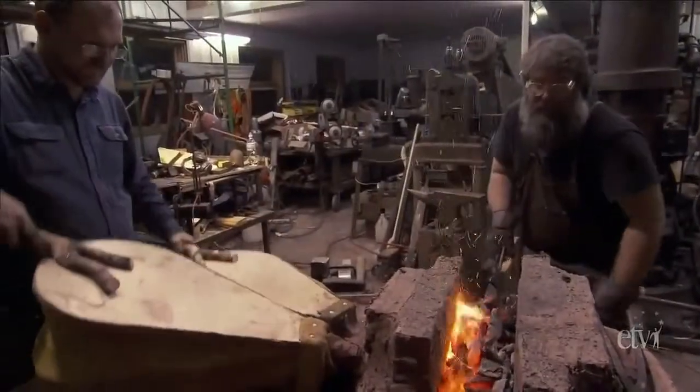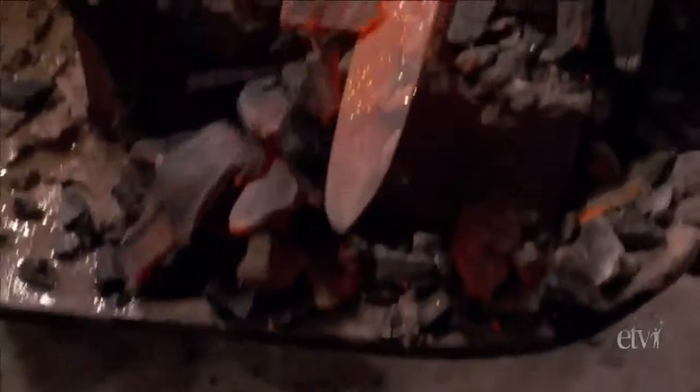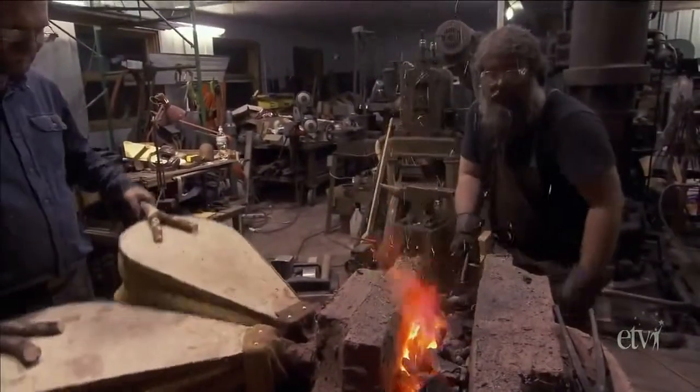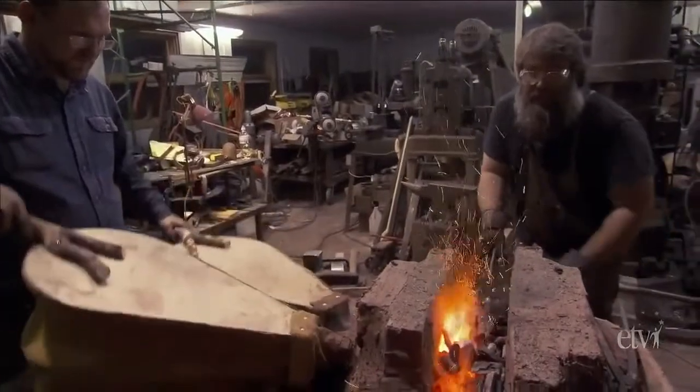According to legend, ancient blacksmiths cooled their swords with anything from water to dragon's blood. But Rick will use oil. He'll quench the sword when the blade glows a consistent dull orange. Up until the last few minutes, all the prior work can be destroyed. This one has so much technology going into it, so much time. If it breaks in the quench, I'm going to be absolutely gutted.